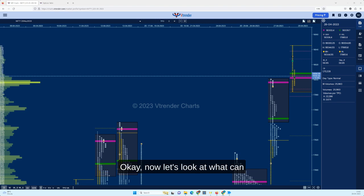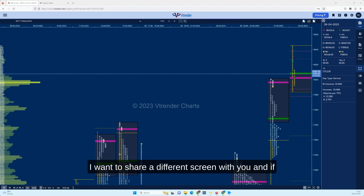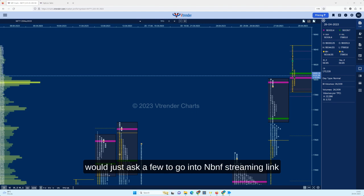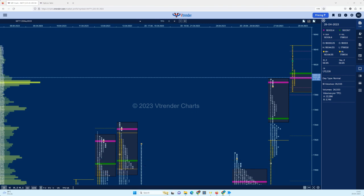Now let's look at what can happen possibly through the month of May. I want to share a different screen with you, and if you are on the screen sharing of the room charts, I would just ask you to go into the NF streaming link or the BNF streaming ones, and view it from there. Just wanted to point out a few things from the profile, and I'll just share another chart with you. Give me 1 second.